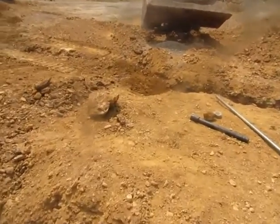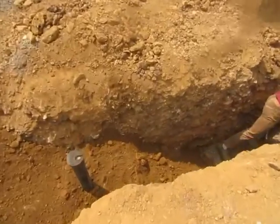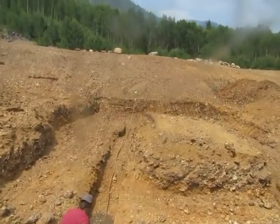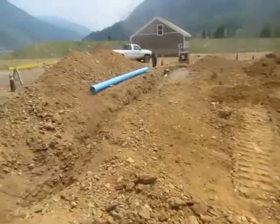So jump over here. Peyton's down in there. There's the water line that'll come up in the crawl space. So big time activity around here. So that's it for now.